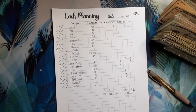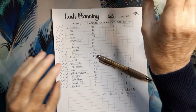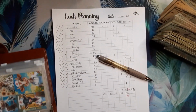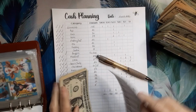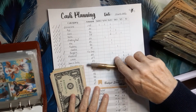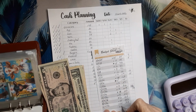And medical is my next one. Oh, I've got to cross off Sadie. I bet you I just forgot to do it last week. All right, let's see. I think my medical is in here. I've just started doing $25 a week to put in my medical. Okay. So I am doing a 20 and a 5. So plus 25.